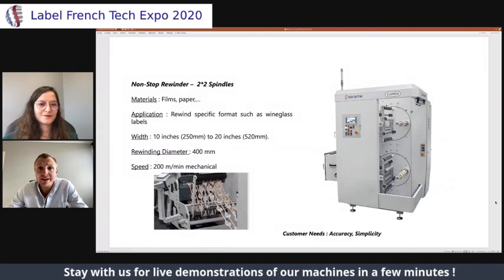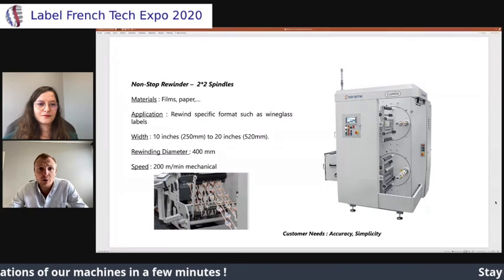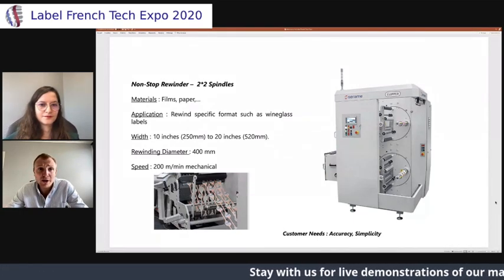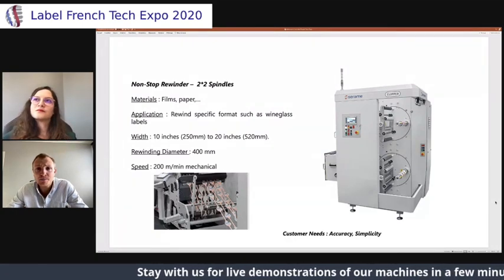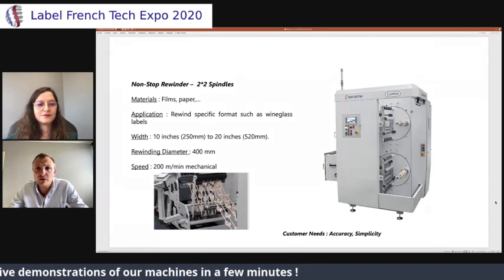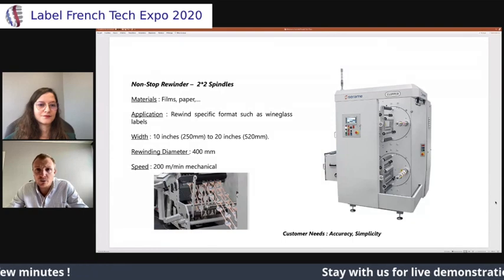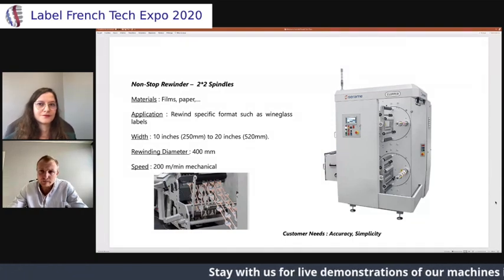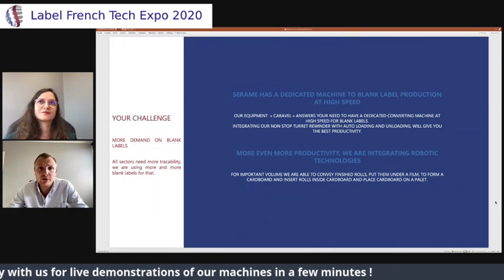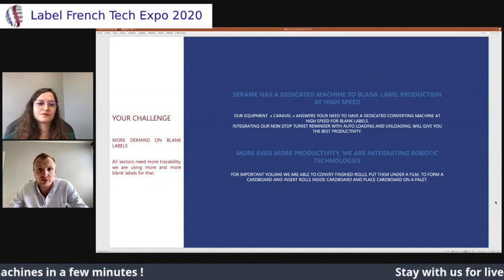Thank you. So here it's basically a regular non-stop with 2 spindles, but one is above the other. So you can do quincunx non-stop rewinding. If you can't do upfront rewinding, that's the only solution you have to do inline printing and finishing with this kind of equipment. SERAME, we also manufacture bigger machines, like converting machines for blank labels.